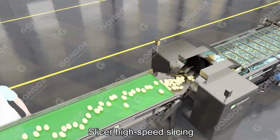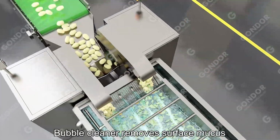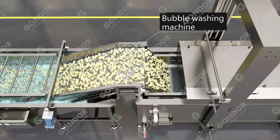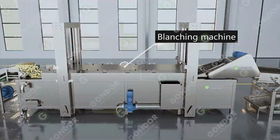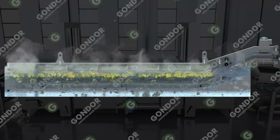Slicer high-speed slicing, precise thickness control. A bubble cleaner removes surface mucus and starch to ensure pure taste. Blanching machine passivates oxidase to prevent browning.